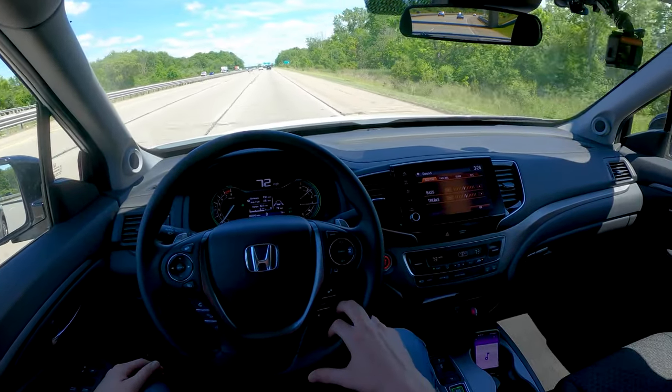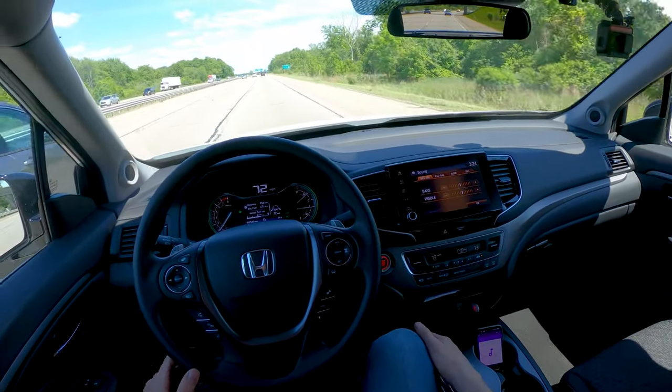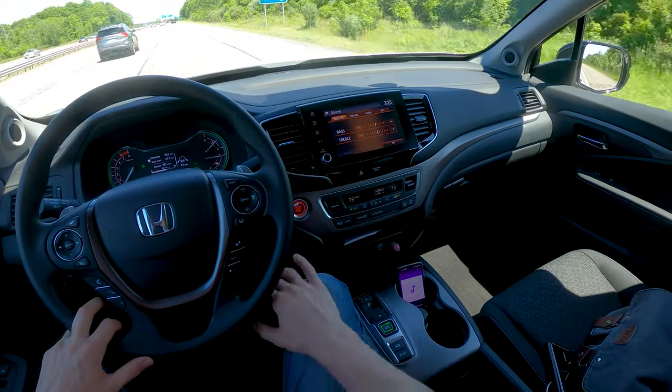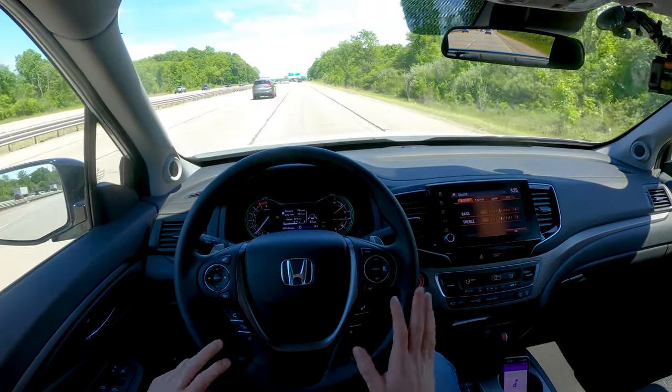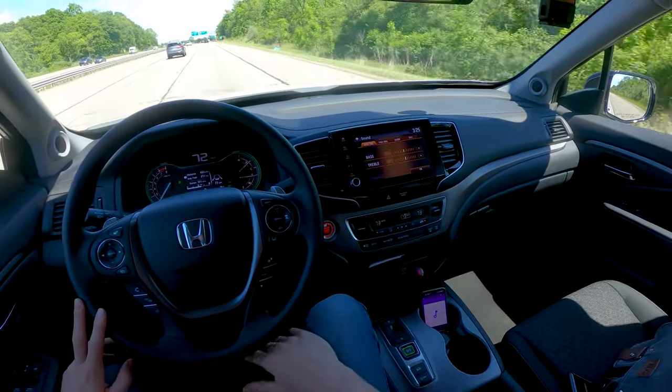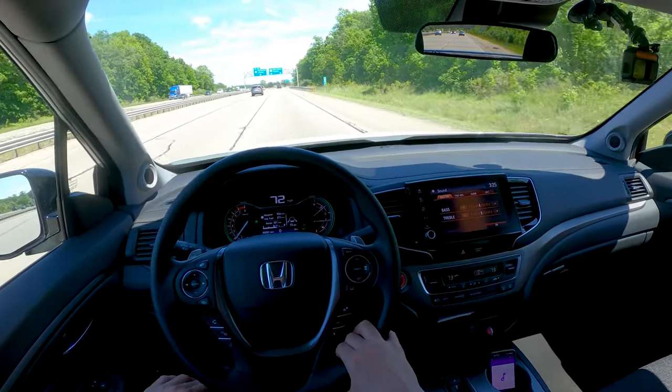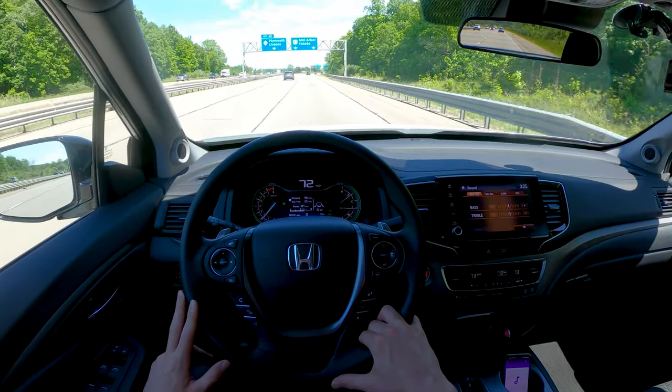You can get an upgraded one, but it's still not fantastic infotainment. I'm frustrated by the fact that my songs weren't playing through my USB sticks. The only car I've had in my memory that hasn't worked, there might have been one other one that hasn't. Maybe it was a Honda. Who knows? So, yep, pretty solid D rating here for this system.